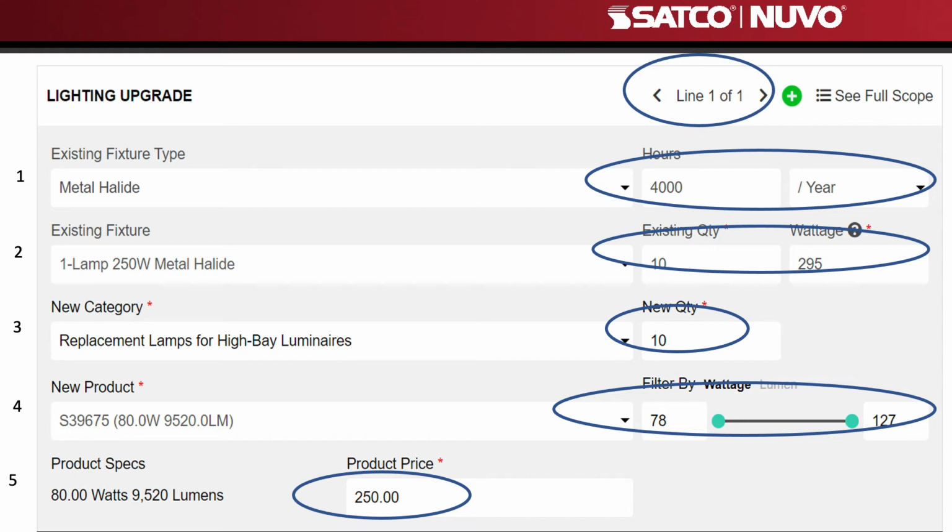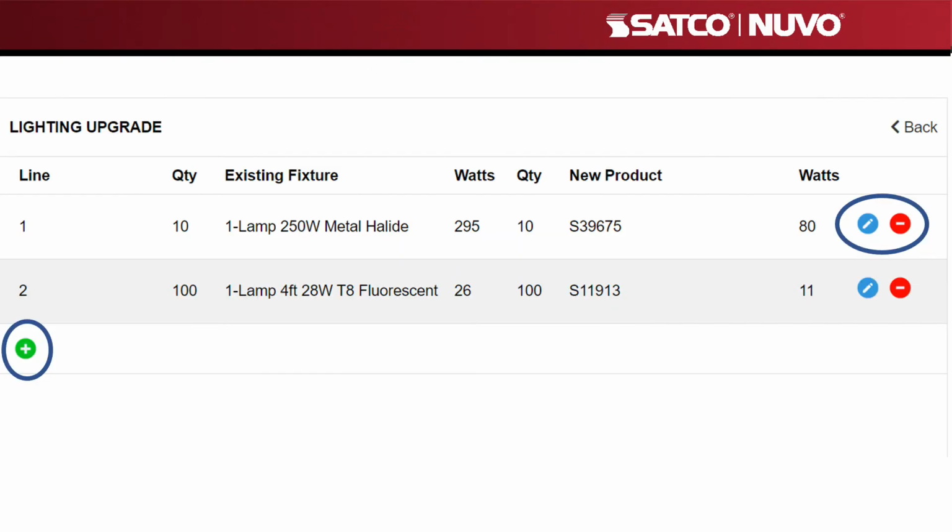So in this case, the hours are 4,000 hours a year. We have 10 fixtures and we'll utilize an 80 watt high pro. Product price, including labor, well, again, I put in a number. You'll know better what to put in there. I showed you this example because you don't have to do just one lamp at a time. You can put up 100 different lamps and or fixtures on one sheet by just adding the plus button and adding another layer to this return on investment calculation.